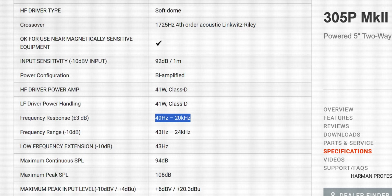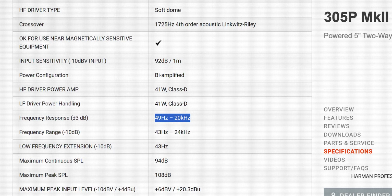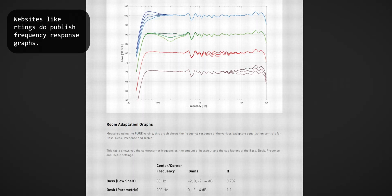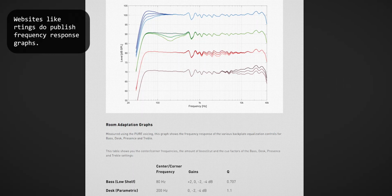If you are buying studio monitors from brands like Adam or JBL, then you may get a more accurate figure in the spec sheet, but you should really not focus too much on the number listed on the website. Even if a speaker system can produce 20 Hz, there are more important things like how tight the bass is and how even the frequency response is. So try to check out the reviews or frequency response graph and you may get a much better answer.